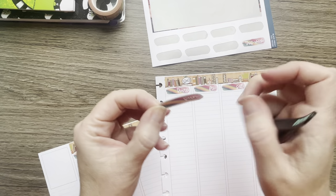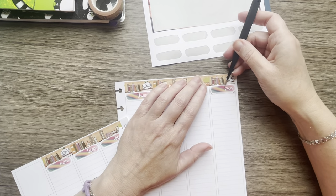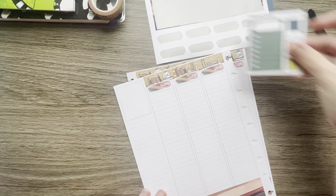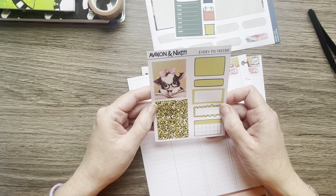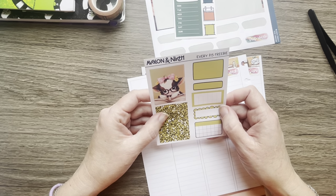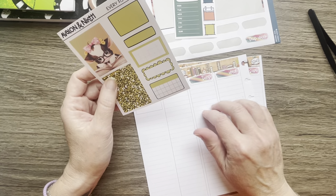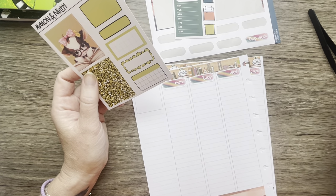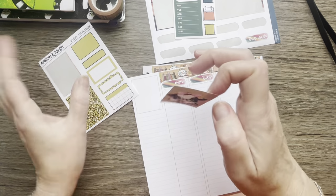Okay, we still got the this week sticker. So I'll get that here in a second. Alrighty. So I picked the yellow for the sidebar if I color block. Actually, can't color block really the sidebar. But I plan on color blocking the other columns. But I wanted to start with the cow as my theme sticker.